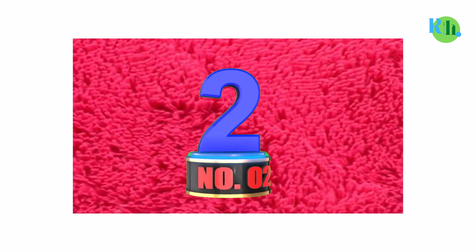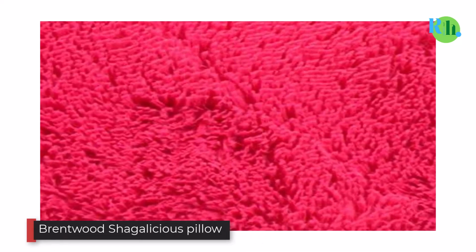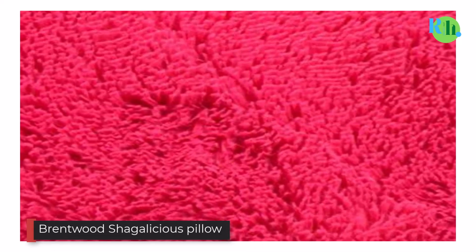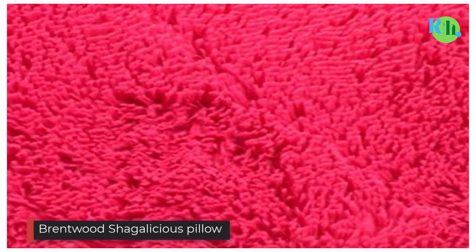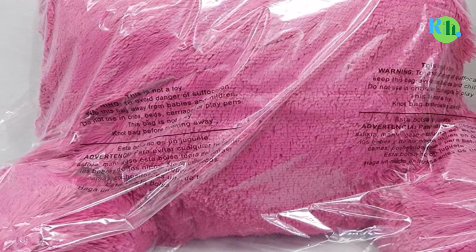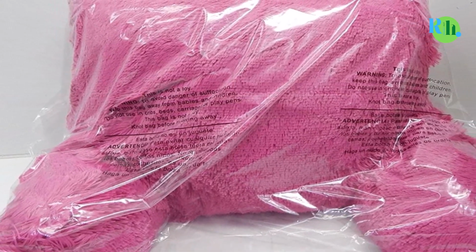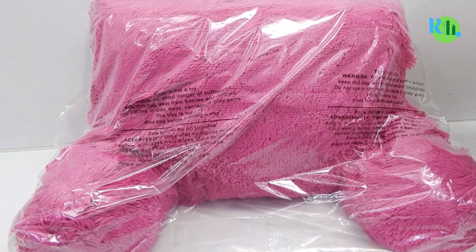Number 2. Brentwood Shagalicious Pillow. Another best option is the Shagalicious by Brentwood Originals, with a different look and feel. It is filled with polyester and covered with a faux fur polyester cover. You can get it in 3 bright colors, which makes it a great choice for kids, teens, or young adults.